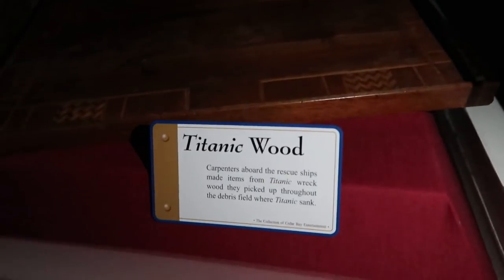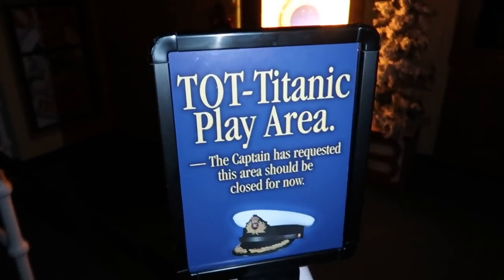So apparently this is wood from the Titanic, so that carpenters would take it and make things out of it. It's a chessboard made out of recovered wood from the Titanic. It's really interesting. This is the Tot Titanic play area. This is where kids can pretend that they are captaining the Titanic. A bunch of little toddlers captaining a doomed vessel.